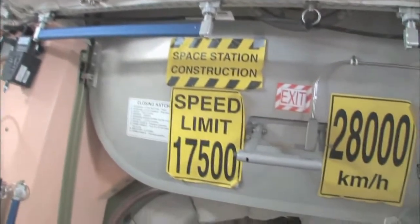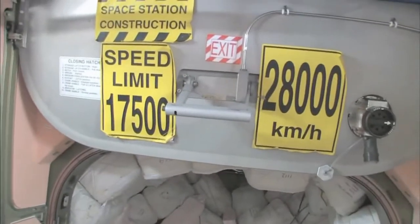I remember being at Capcom on STS-96 when I first saw these signs. That's pretty amazing.